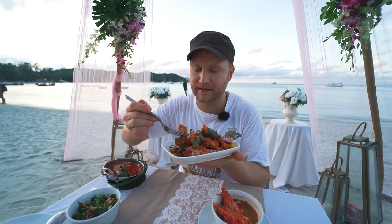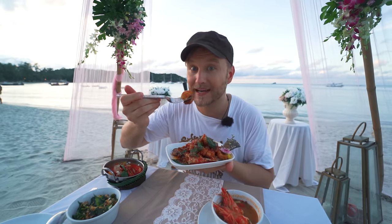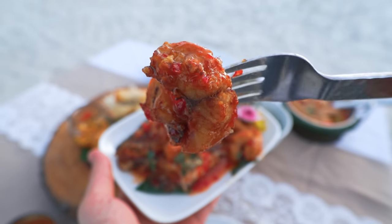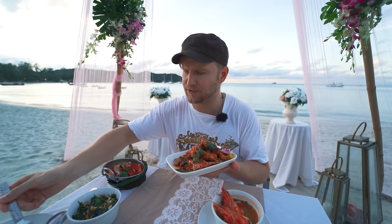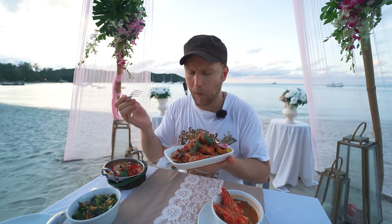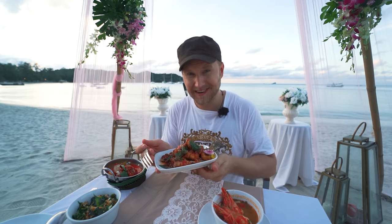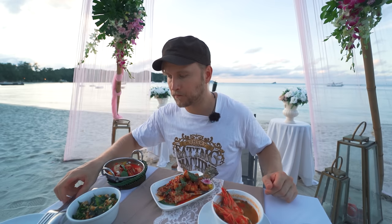And at the end, let's try this fish, deep-fried fish together with sweet and sour spicy sauce. Deep-fried sea bass, if I remember right. Really good. What an amazing dinner, guys. And I gotta continue enjoying it. And wait for the fire show, of course.